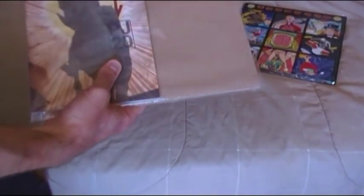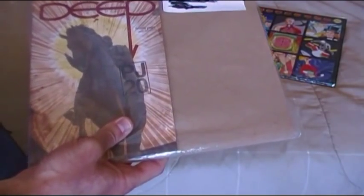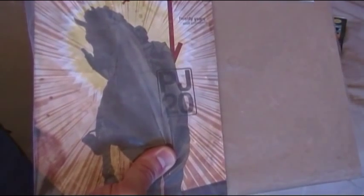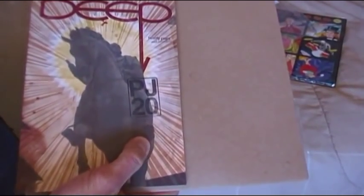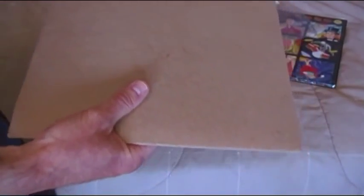Alright, so this is the second package I got along with the white vinyl. This is a Christmas single for 2010, and then Deep Magazine celebrates Pearl Jam's 20th anniversary. I went and saw the film, the documentary on Pearl Jam that was only a one-night release in theaters, and it was really good. It's playing again on PBS on October 21st, so you should check it out.